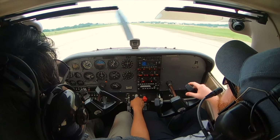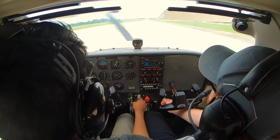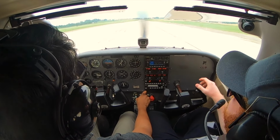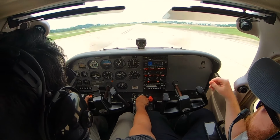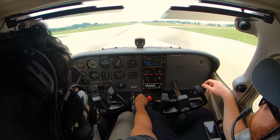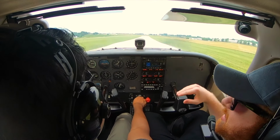Wings level, right? Use rudder. Yep, rudder. So flaps up, full power. I've been using it. Yeah, I can see that. Do you see how we're skidding though? Yeah.